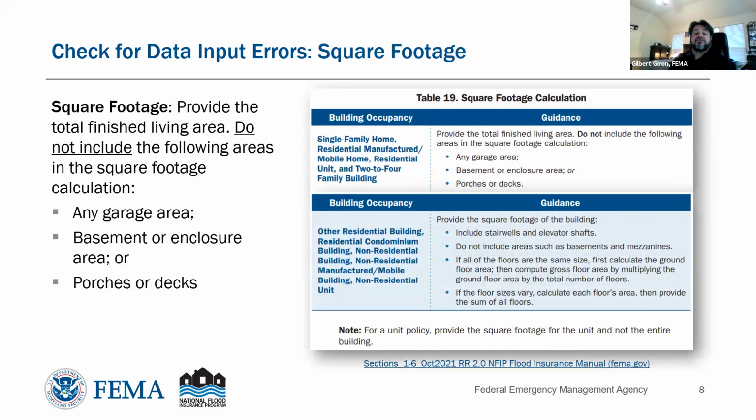Okay, square footage is a big one. Provide the total finished living area. Do not include the following areas in the square foot calculation: any garage area, basement or enclosure, or porches or decks. The basement is really important nowadays. Basement used to be a very confusing aspect on how to determine flood insurance under the legacy system. However, under Risk Rating 2.0, basements will no longer be considered part of the lowest floor. It will be considered part of the foundation type. So it's going to be one of six foundation types.